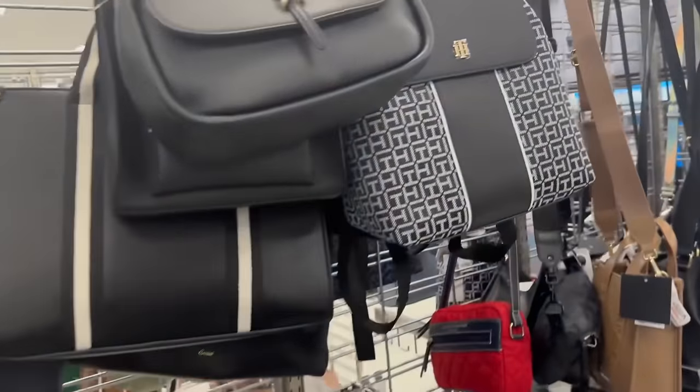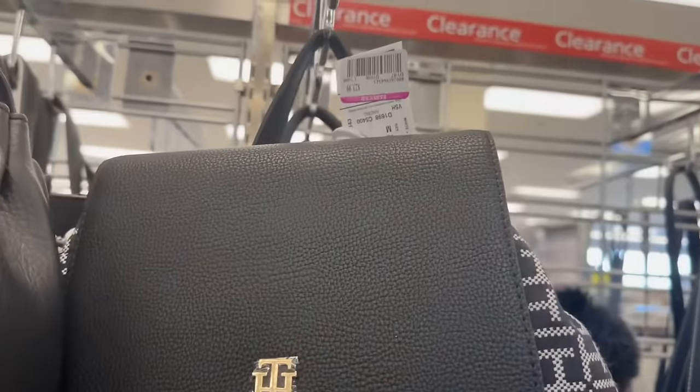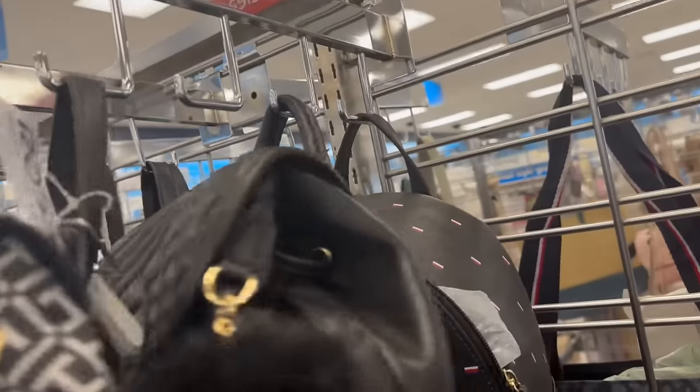What's this one going for? $20.99. That's really cute. So they got quite a few clearance purses over here as well. $23.99 for like this backpack one. Well, this one's cute too. What's this one going for?